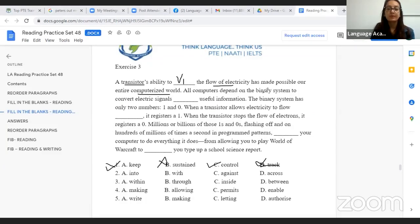All computers depend on the binary system to convert electric signals ___ useful information. With the word convert, we always use the preposition into, and that's right, convert into, because when you change one thing into another thing, we always use into. So it takes the electric signals and converts the signals into information. When the form is being changed, we use the preposition into. So electric signals are converted into useful information. If we use with, that means together. So it converts electric signals and useful information together.